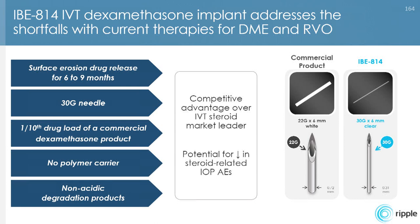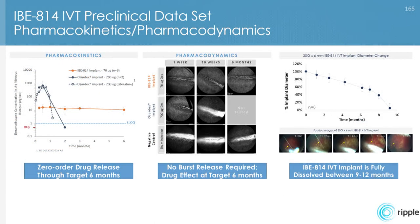We deliver a tenth of the drug of the lead program, so 70 micrograms versus Ozurdex's 700, which we believe will allow us to reduce the steroid-related IOP and AEs. We've got a full battery of preclinical data, which was published last year in Nature Communications, but this is a summary here. You see on the left the PK data, where you see a really nice zero-order release for our product versus the burst release with Ozurdex.